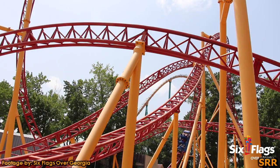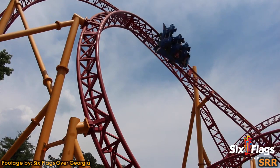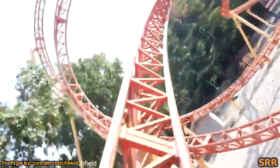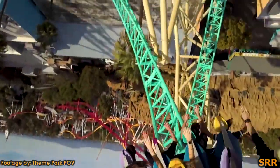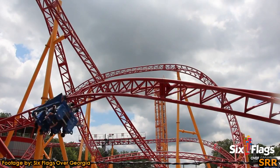Now, this doesn't mean the rest of the ride is completely forceless. The turn after the first inversion is alright, that second inversion is pretty good, and that final inversion has some great hang time. Hell, I would say that this inversion has more hang time than Hang Time has hang time. Stop saying hang time! Hang time.